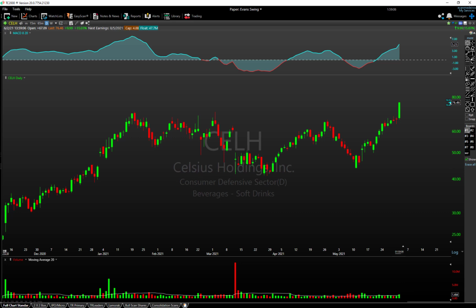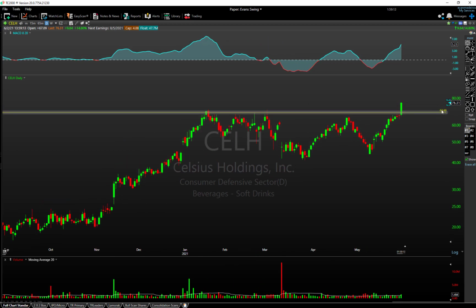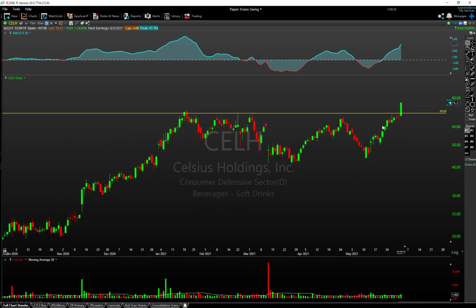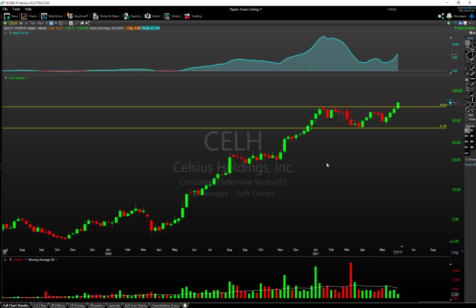And Celsius here is a pretty darn nice looking setup. You can see this has been going sideways since the beginning of the year. We've been finding resistant sellers showing up in the upper 60s, and today we're blasting through it. We're 14% up, and it is a bit of a chase now, but if you are a longer term trend follower, if you're looking at this on a weekly time frame, this is about as picture perfect as it gets, and this one could really start to move here in the coming months.